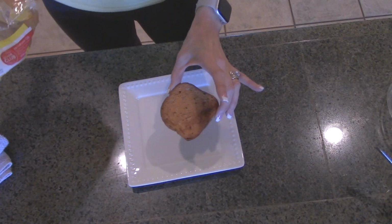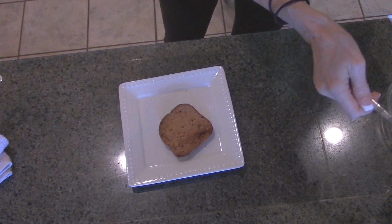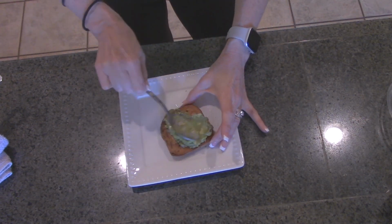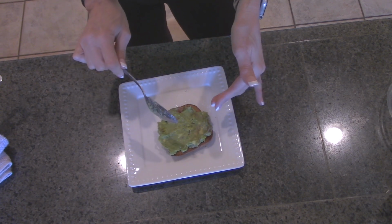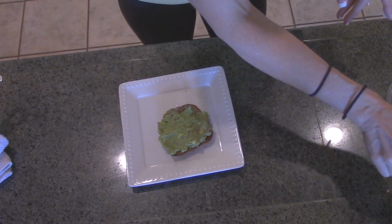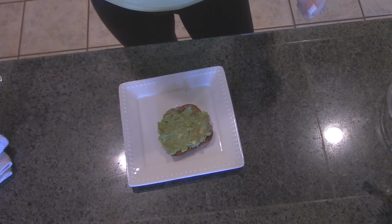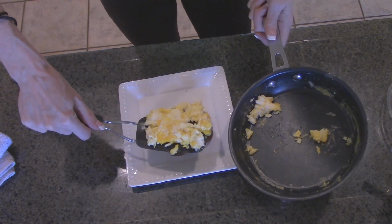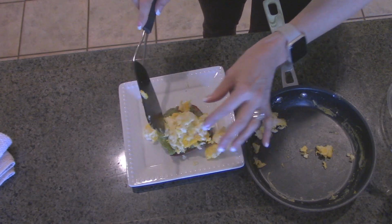Okay, I am having a piece of gluten-free toast, and that's the Schar gluten-free bread. On that, I am putting guacamole. I have this leftover from Rosa's, a Mexican food restaurant. It's good, healthy fat. I always have a piece of gluten-free toast in the morning to be sure I get enough carbs in the day. My body, I have to have carbs, have to. So I'm doing guacamole, and then I've got scrambled eggs. Put that on there.